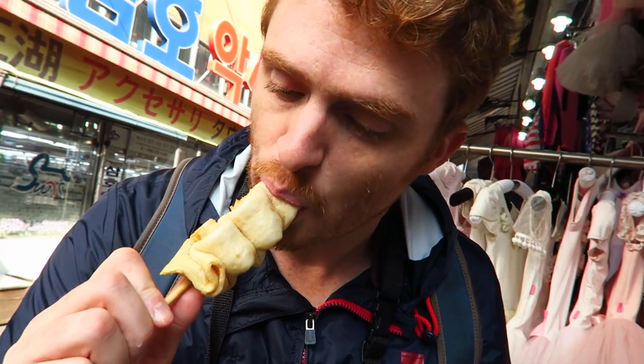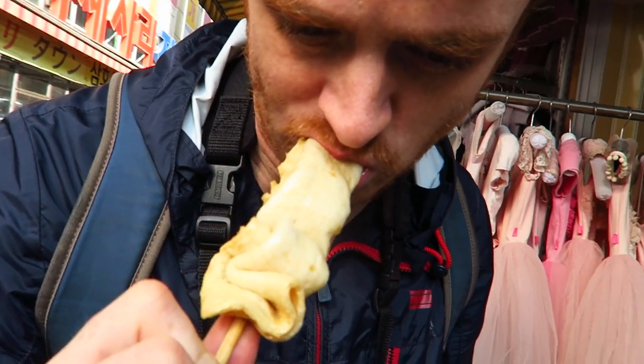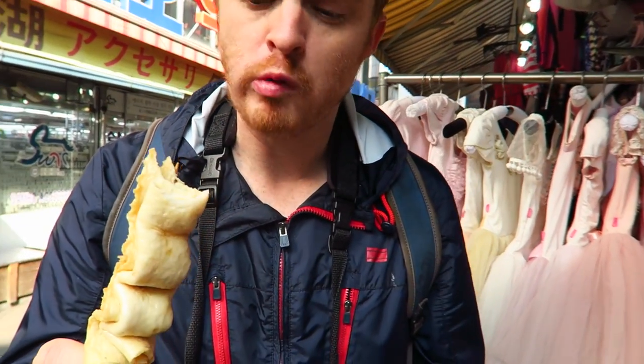At first glance, it looks a lot like a pancake that's been folded and then put on a little stick. Nothing like a pancake. A fishy pancake. Tastes very fishy. Actually doesn't have that strong of a taste. I would kind of describe it as having a bit of a spongy exterior. Spongy texture. So it's really good. I'm enjoying it big time.